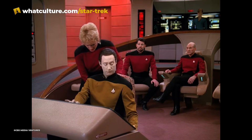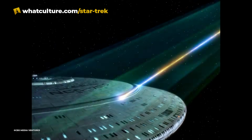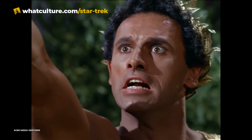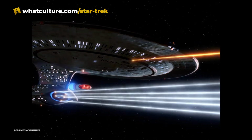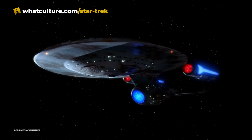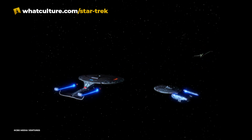A Galaxy-class ship like the Enterprise D came equipped with 12 separate phaser strips, allowing them to fire in almost any direction. We don't know when exactly Starfleet switched from primarily using phaser banks like those on Kirk's Enterprise to phaser strips like in The Next Generation. But the earliest ship we've seen with phaser strips is the Ambassador-class Enterprise C from the year 2344, which we saw in the Next Generation episode Yesterday's Enterprise.